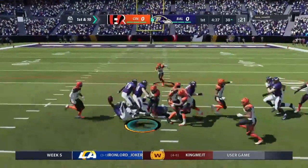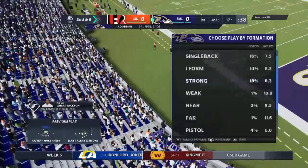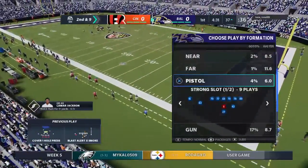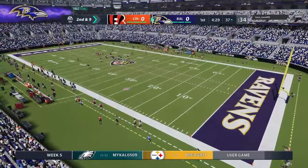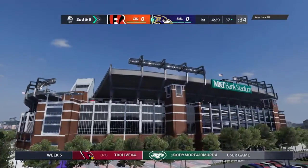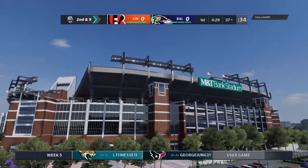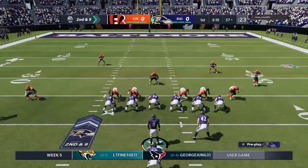On 1st and 10, it's Dobbins. And a short gain there down to the 37-yard line. 1-yard gain. Not a whole lot there. The defense was ready, it looked, for that run-pass option. You get the sense the next time he has that opportunity, he may keep it himself and get to the perimeter. Probably owes his back a little bit of an apology on that one, huh? Here's 2nd and 9.